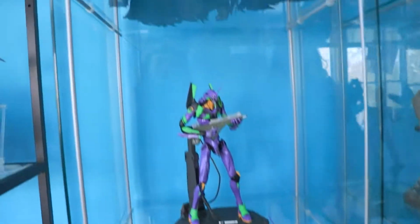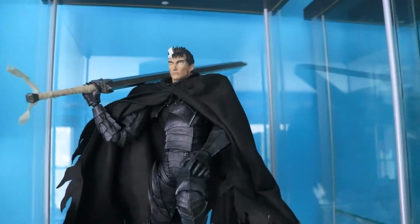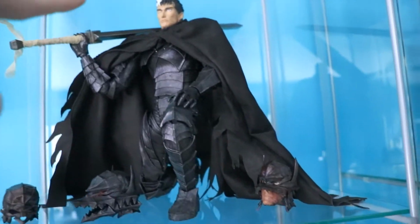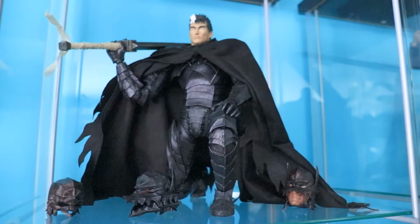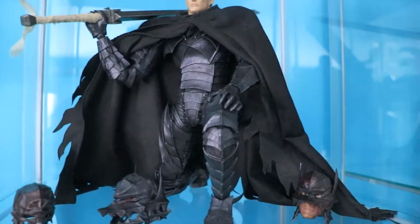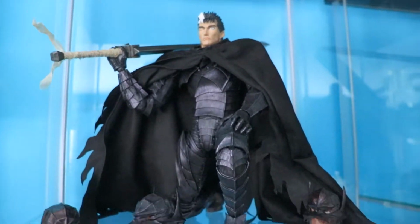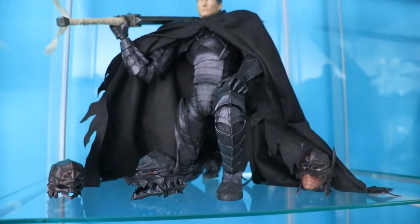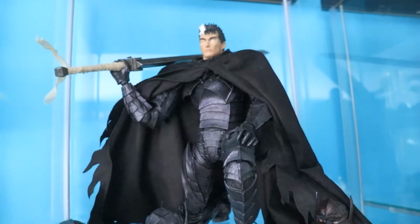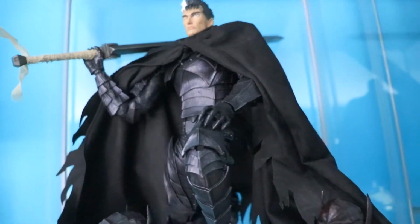Okay, moving on. Second Detolf here. This video's going on pretty long, so maybe I'll try and hurry up. This is a wonderful, wonderful piece. God, I have so many good pieces on this side of the room. I gotta move them closer to me. This is the 3-0 Berserk Guts. I can't get over how good this figure is. It's just gorgeous. This is in his Berserker armor.